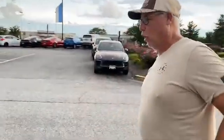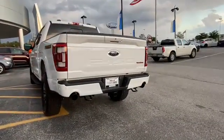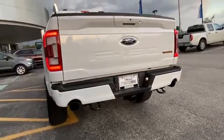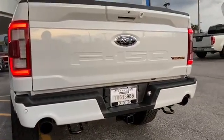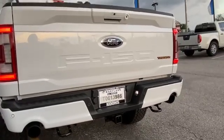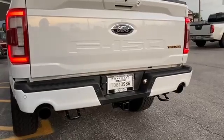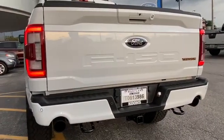Now check out the exhaust. This kind of reminds me of the Raptor, but does it give you the Raptor's deep exhaust? Let's listen. So yeah, it's a little tamer. That's interesting how it starts up. It kind of gets a little more throaty. So not too bad, but it's not the Raptor exhaust for sure.